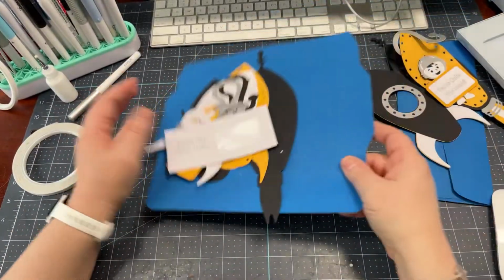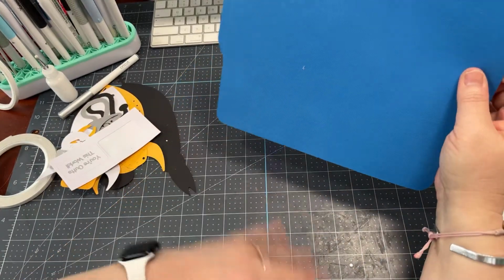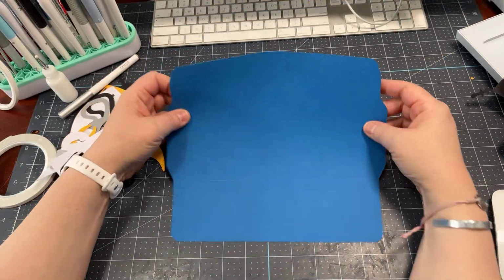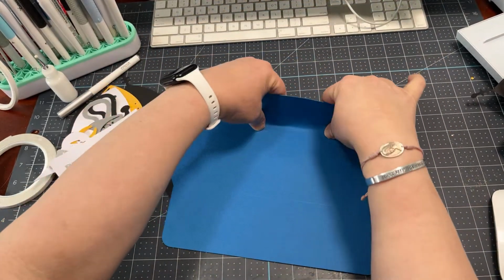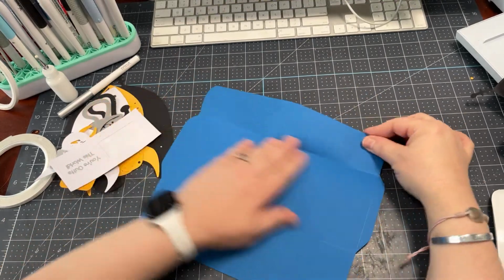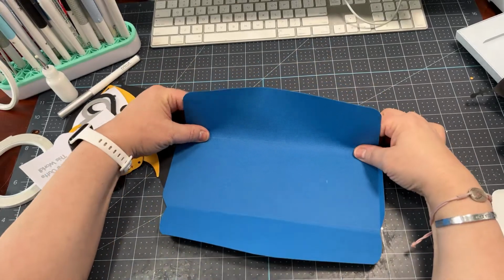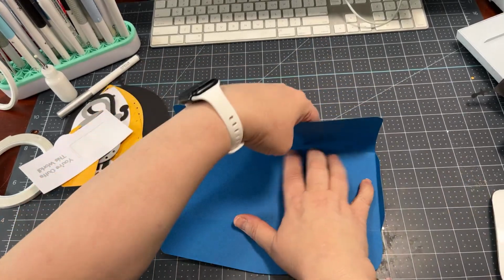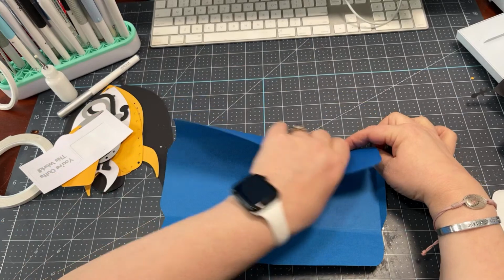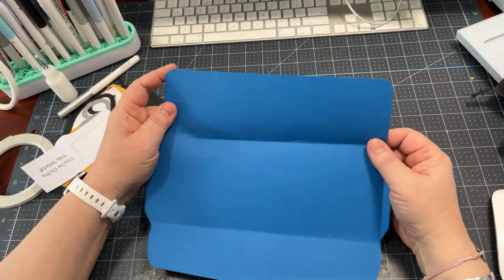Let's start with the envelope. And yes, it does require this nice slimline envelope. And if you had patterned paper, this would be a great place for it. So we're going to fold on those 4 squares, on the 4 score lines that make up a kind of a square.